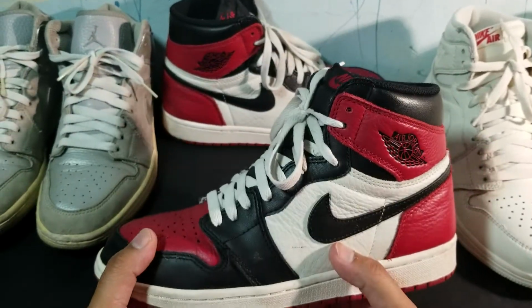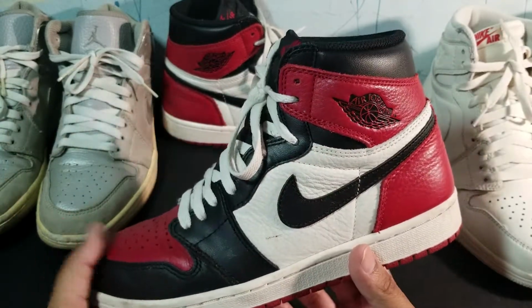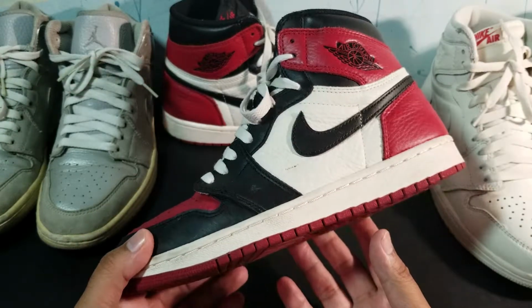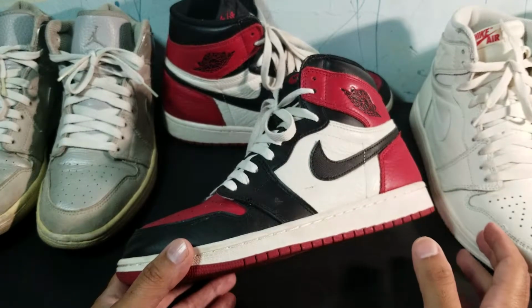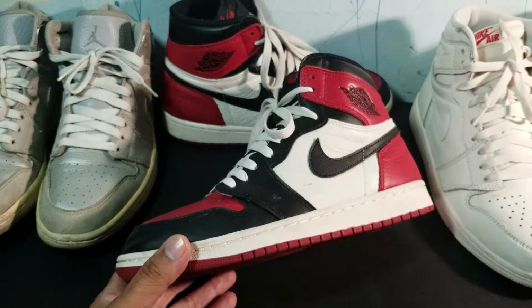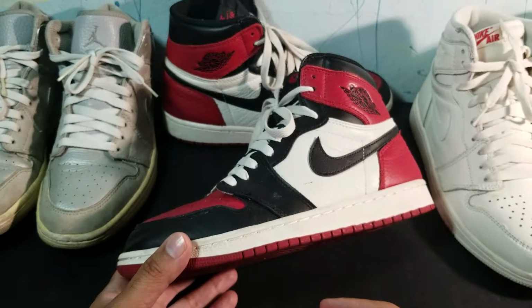These are a mixture of the black and red Air Jordan 1s and the black toe Air Jordan 1s. I believe the first Air Jordan 1 with this color blocking was the shattered backboard. I was trying to grab those. Believe it or not, those did sit, at least in the sneaker stores in my neighborhood. I don't understand where all the hype behind them came from.